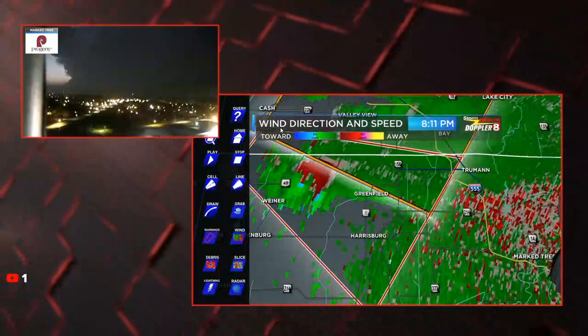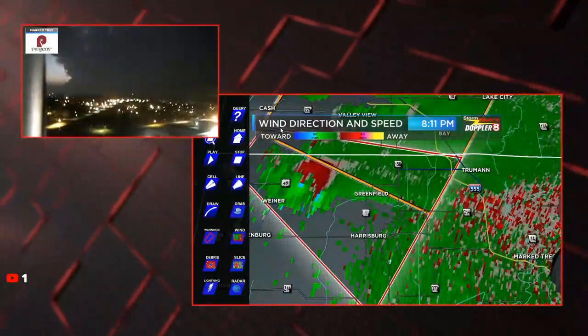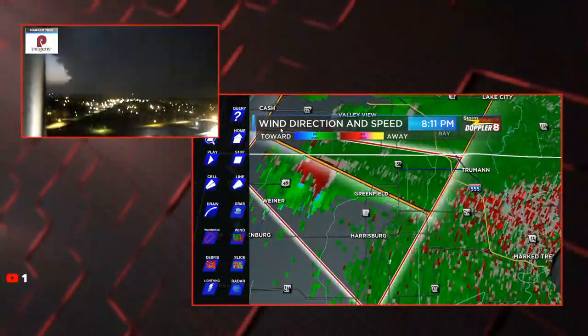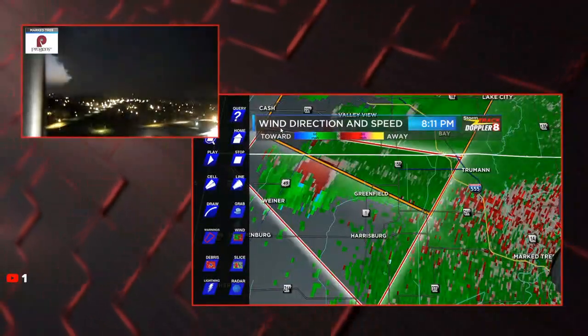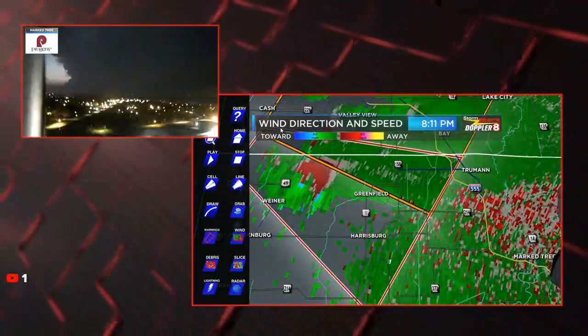So pretty much Rayburn Road. If you look anywhere along Rayburn Road, or even on Evans Lane as it cuts down to the south, that's the area where you're probably going to see the biggest danger from that rotation over the next 5 minutes. It's going to hit Greenfield probably in the next 5 to 10 minutes, and then Harrisburg.